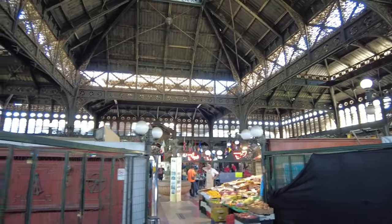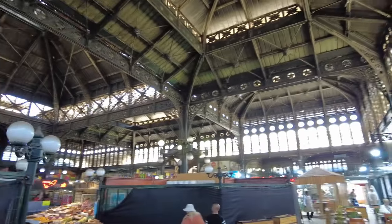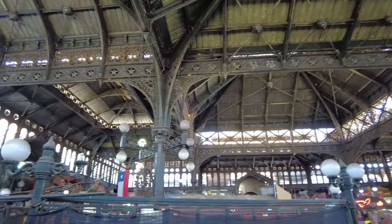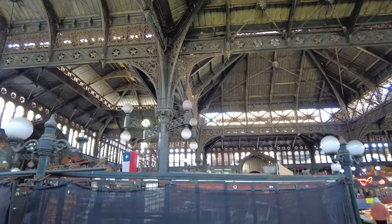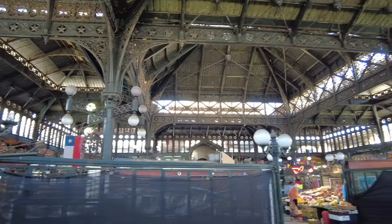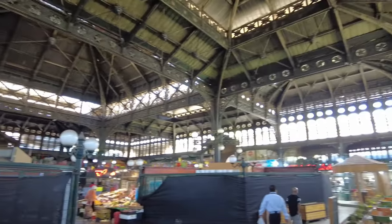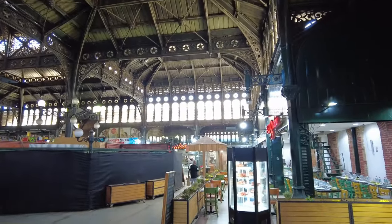But I mean, the building, I didn't even notice this. I've been too busy looking at all the fish. Look at this building. This is really cool. This is definitely some 1800s architecture, neoclassical. I wonder what year this building was built. I don't know. I'll certainly look it up and put it in a subtitle right here. Man, this is cool. Very cool.